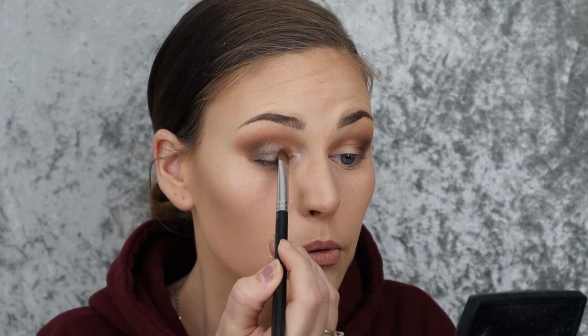So either we could cut it out with concealer, but since I already have this all over my eyelid, I am just going to try to put it on the brush and spray it with some MAC Fix Plus and see if that does anything to help. I prefer to apply stuff with the brush anyways. I just feel like I have way more control. Yeah, that is definitely helping.